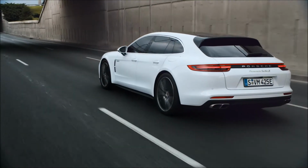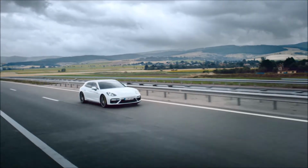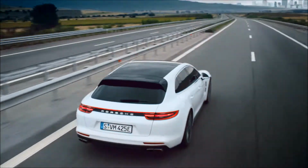So we have performance and drive ratings on the level of a sports car, which obviously fits our claim of being a true sports car in the luxury segment, while on the other hand we've managed to combine it with an efficiency of just 3 litres according to the new European driving cycle. This way we provide a maximum spread between performance and consumption.